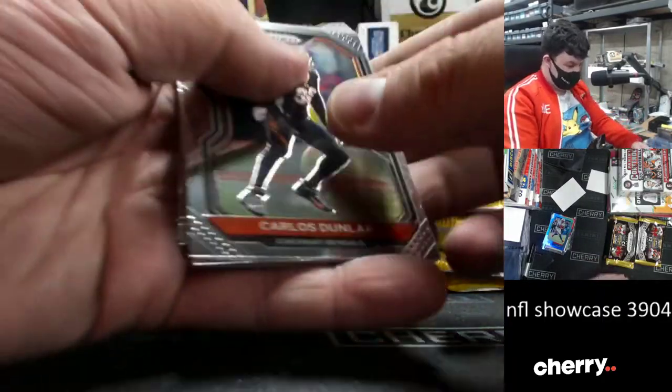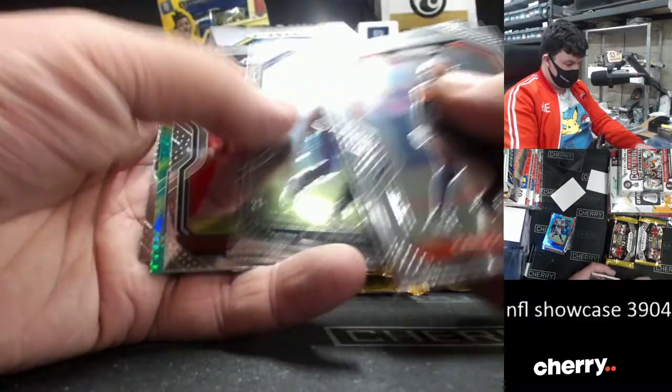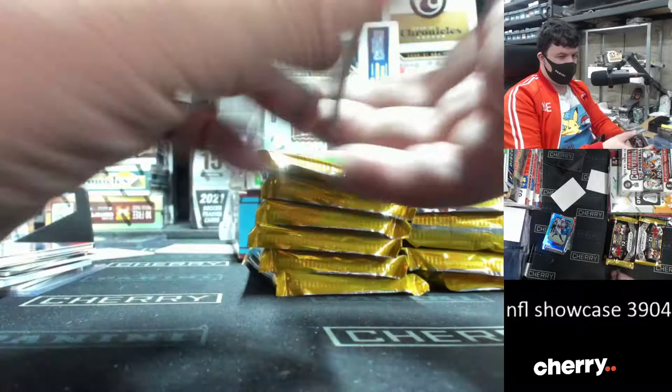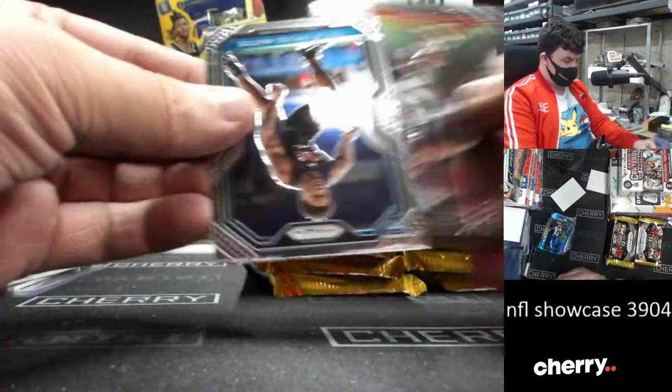We move into this year now. Dunlap, Jeffrey, Jones, Kerrigan, Allen, Burns, Wright, Brady. And Gabriel Davis, rookie for the Buffalo Bills. That is the Hyper, number to 175. T. Higgins, rookie, and Yedegross Matos.